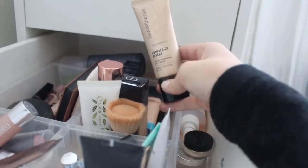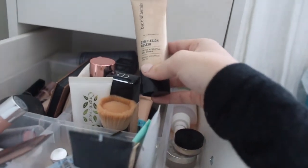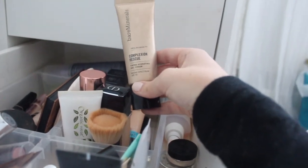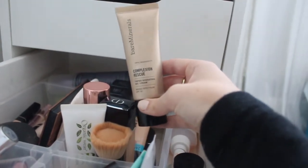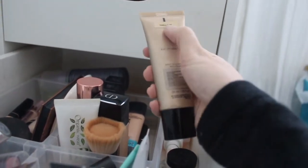This is what I wore basically throughout the entire summer. It's the Bare Minerals Complexion Rescue. I think I've purchased this like maybe 4 or 5 times. It's amazing. I absolutely love it. It just hides all of my imperfections, and it feels like I'm wearing nothing on my face. I really, really enjoy it. And I'm in the shade Vanilla 2.